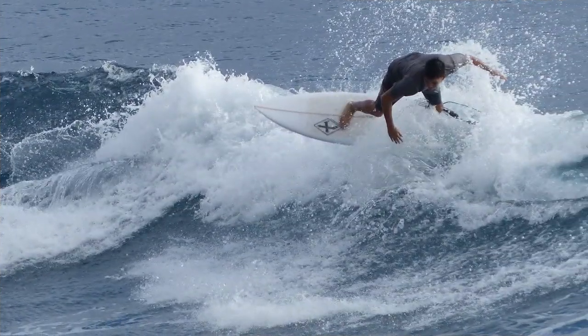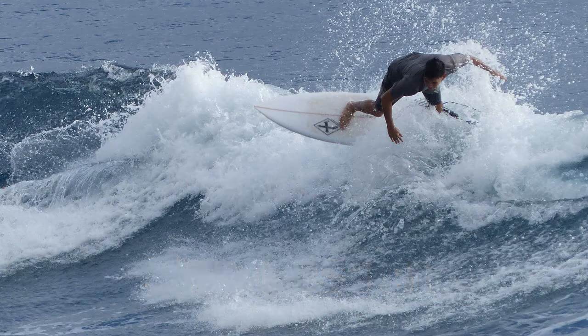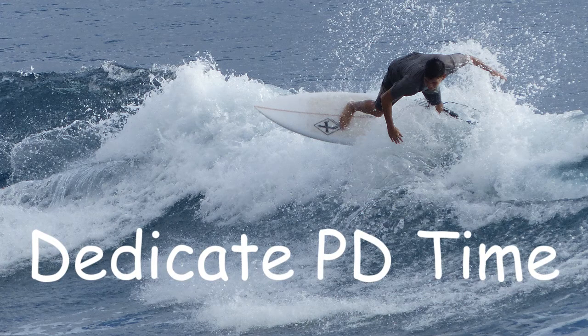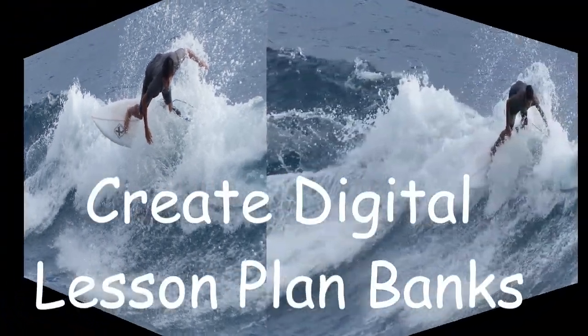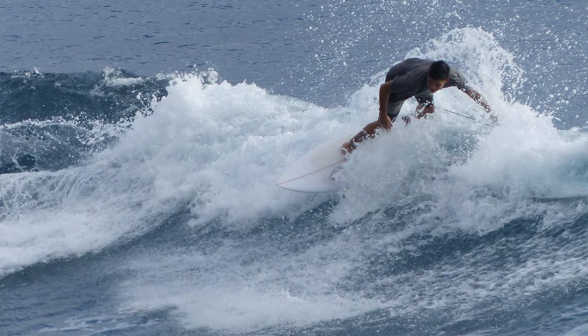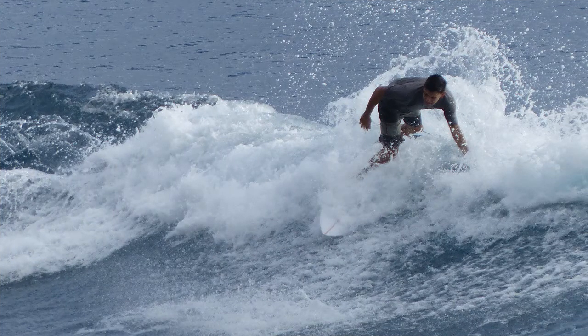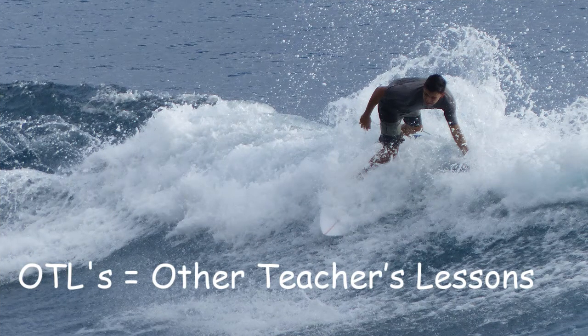The plan is simple. Ask each teacher to create one lesson on a single curriculum objective on a PD day dedicated to the creation of a digital lesson plan bank. And if all teachers in a province or state are involved, an entire curriculum can be covered in a single day and used the next. Teachers now supplement the lessons they create with more and more lessons created by other teachers.